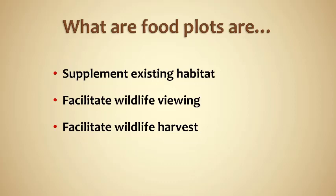I like to always use the word supplement, and that's even the title of a publication we developed on food plots. We called it Supplemental Wildlife Plantings. And I always like to emphasize the word supplement so people understand and keep it in context. You never want to replace managing deer habitat. That's always the foundation, providing good habitat, and that's both food and cover. And we view food plots as truly a supplement to that, adding a little more food to the system.